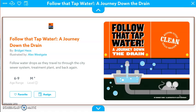So we talked about cleaning water before you drink it, like in Salila's turtle, where she had to clean the water so she could keep the turtle. But what I want you to think about is now what happens to water after we use it? When I flush the toilet, or when I brush my teeth, or when I run the dishwasher or the laundry, where does all that water go? That's what this book answers. So just follow along and listen as I read this to you this morning.